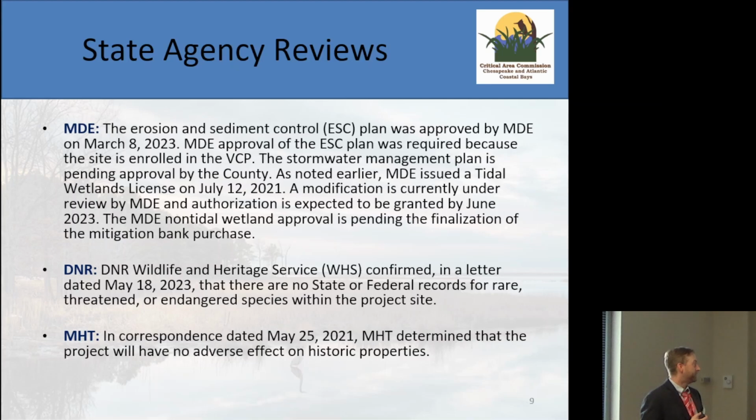DNR Wildlife and Heritage reviewed the site, and in a letter from May of this year, noted no records for rare, threatened or endangered species. There's no concerns about the impacts to them. Maryland Historical Trust reviewed it and determined there's no adverse effect on historic properties.